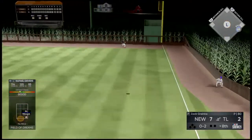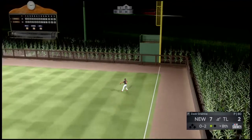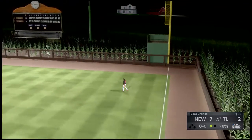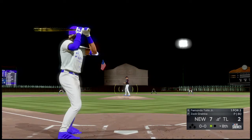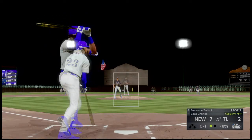Right fielder is on the run, and he tracks it down. A nice play for the first out. Digging in will be Fernando Tatis Jr. A hit in 2 tries for him so far. Junior. Fouled straight back.